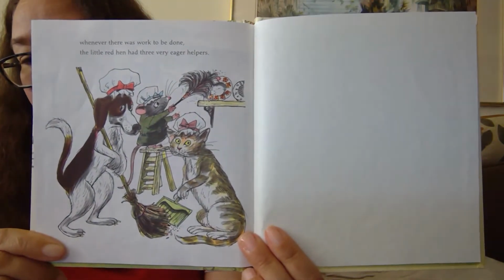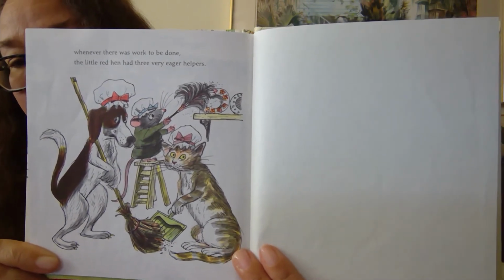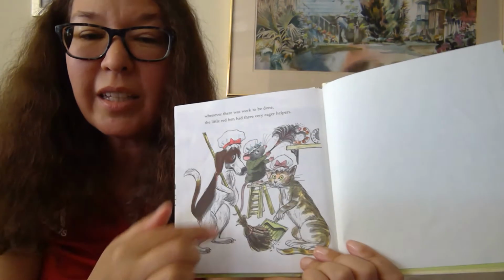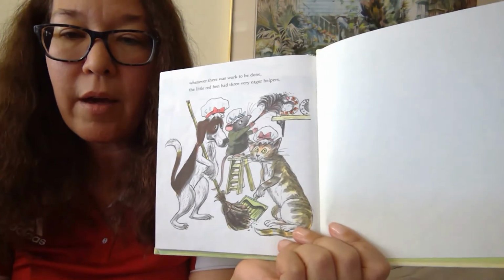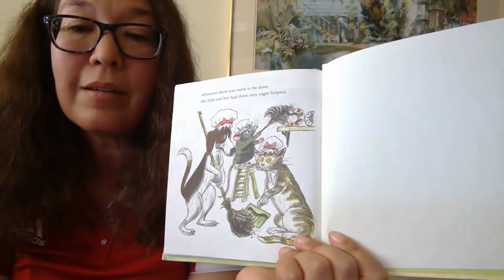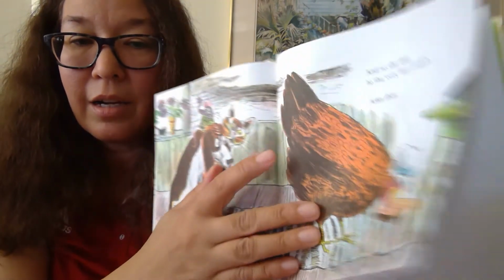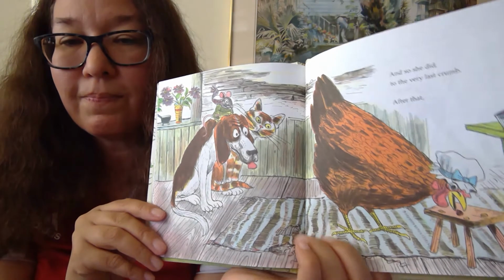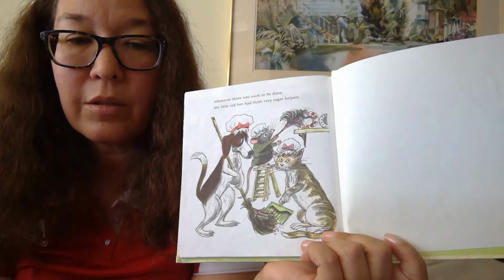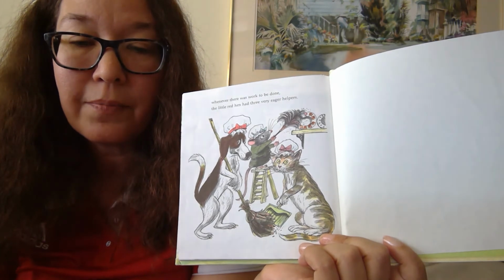Oh, look. The dog is sweeping, the cat is sweeping, the mouse is using the duster. Why do you suppose the dog and the cat and the mouse are very eager to help out with the chores around the house now? Oh, you think so later on, the next time that she bakes a delicious cake, that they'll get some? What do you suppose is the lesson about helping out with the chores and helping out with cleaning up around the house? Think about that.